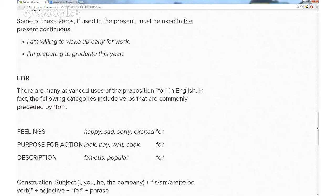Servet's going to cook some nice burek for us. Yeah? Or what will you cook for me tonight? Yeah? Description, famous for, popular for, or known for.